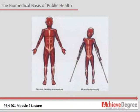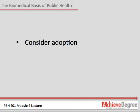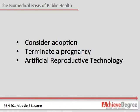To avoid giving birth to a child with DMD, a couple has several choices. Avoid natural conception and consider adoption. Conceive, and if the fetus is a male, test for the defect, and if positive, terminate the pregnancy. Choose artificial reproductive technology, ART, together with pre-implantation genetic diagnosis, PGD. This involves harvesting eggs and sperm from the parents, artificially inseminating many eggs in the lab, testing the young 8-cell blastocysts for the defect, and transferring only the healthy embryos to the mother's uterus.